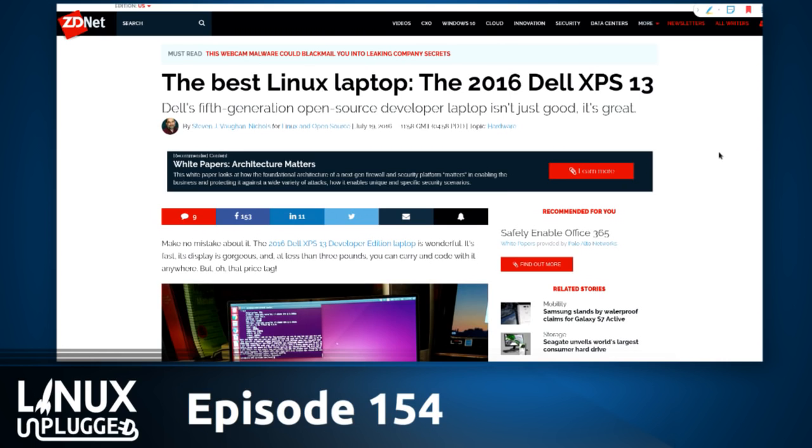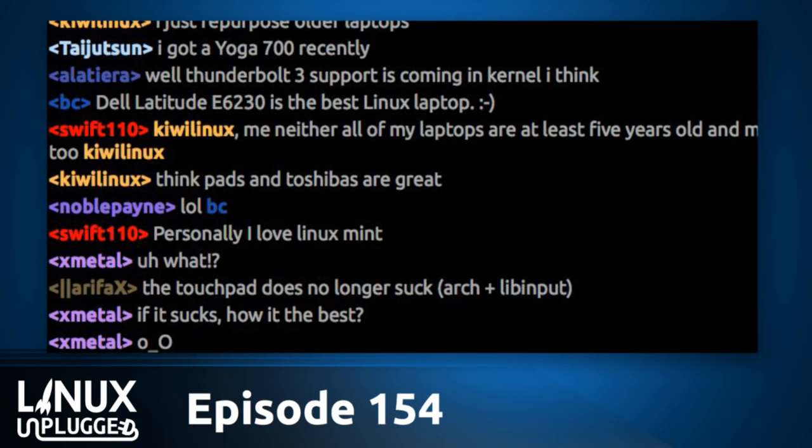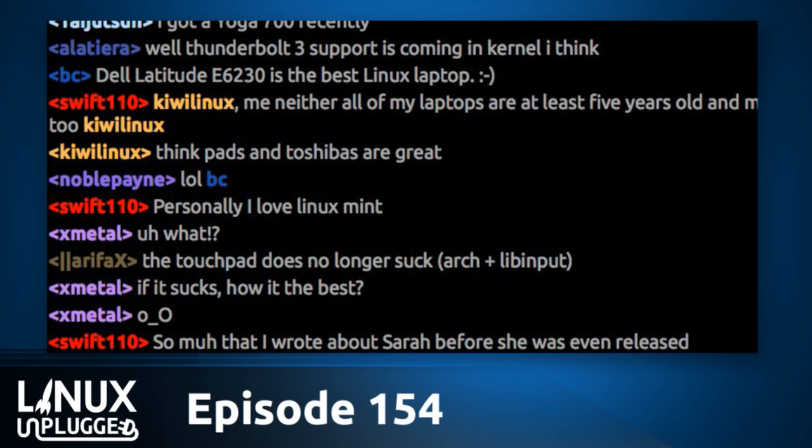And last week he declared that Linux Mint was the best Linux desktop of 2016. How can the best laptop not run the best OS? That doesn't make sense. And Mint's got security issues. This is a legitimate problem.